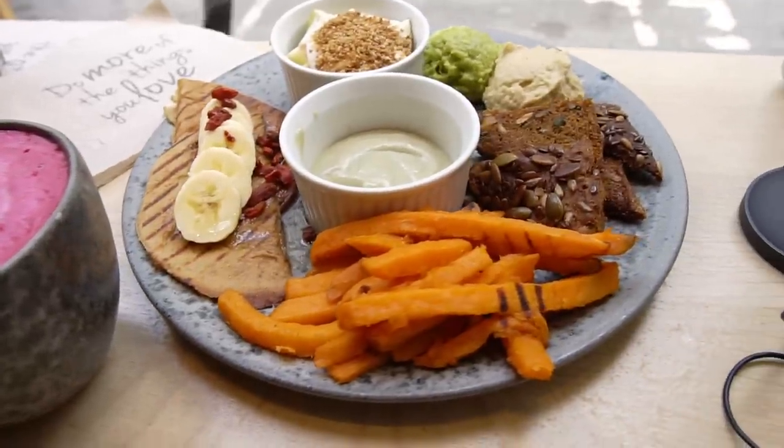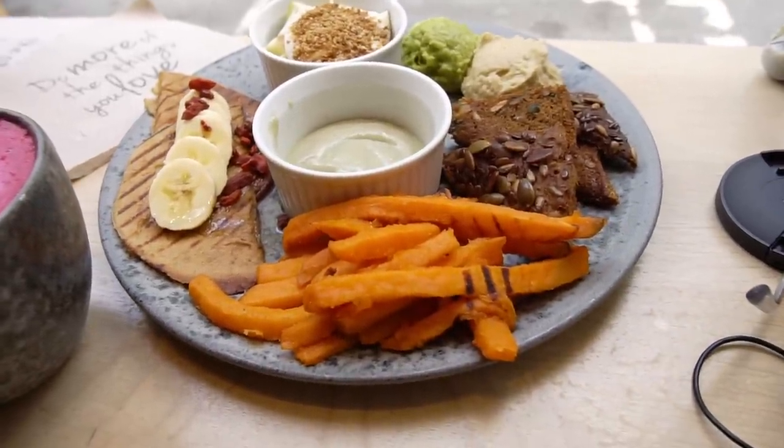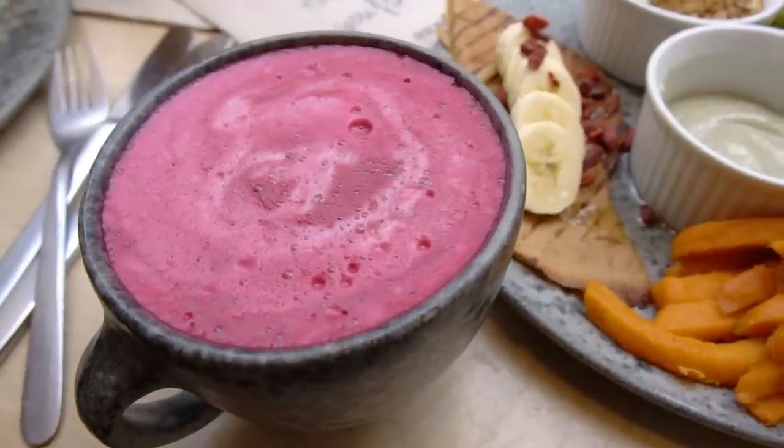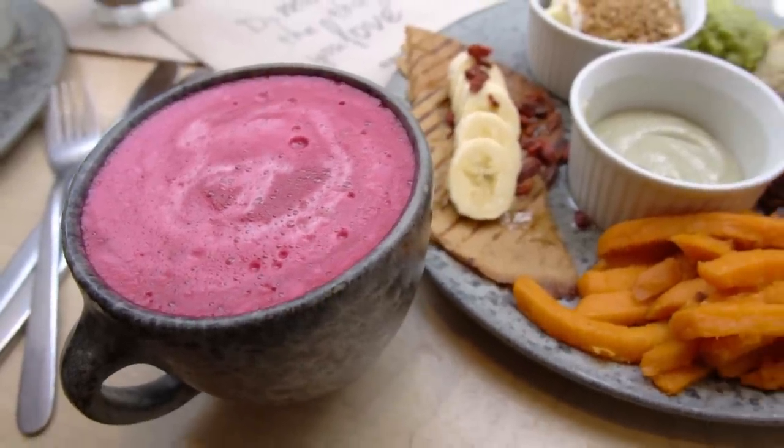So there's pancake, there's sweet potato fries and toast and hummus and a little bit of yogurt. The really cool thing is, I don't know if you guys can see that. This is a beetroot latte, which I've never had before. Like, they have the matcha, they have the turmeric, but this is so gorgeous and it's so red.